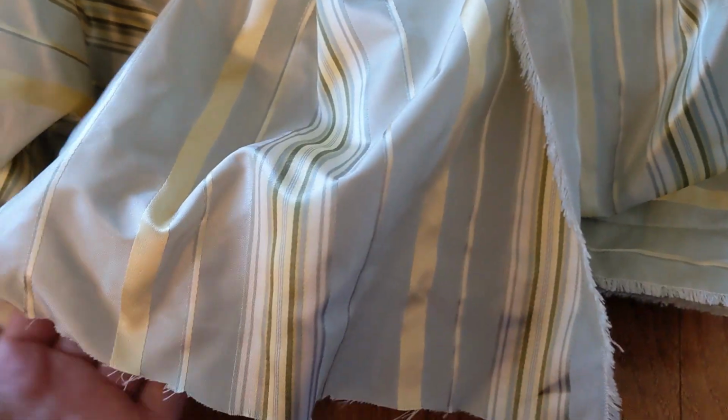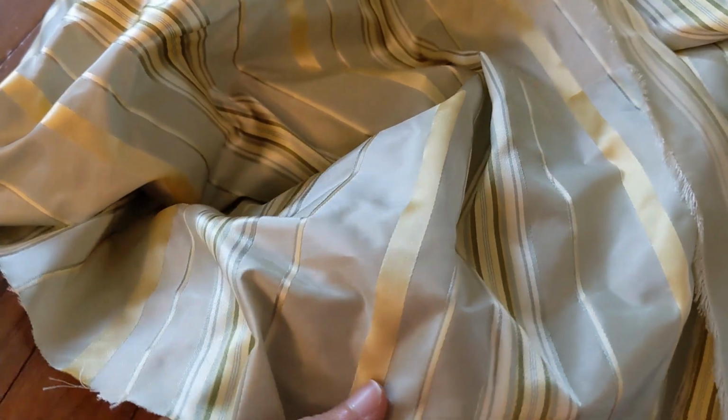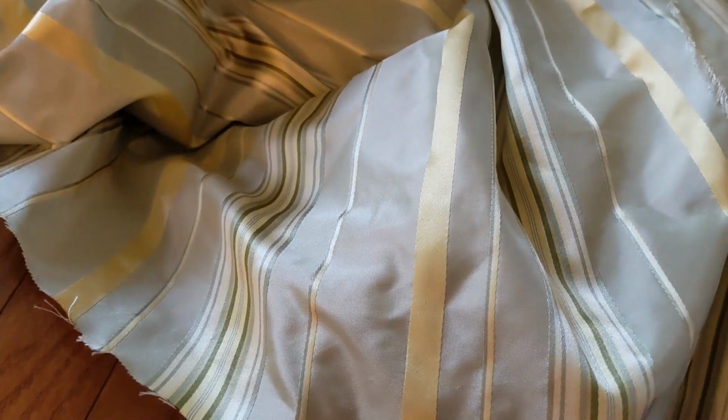So it is again like the gray one. I don't know exactly how well this will end up showing up on camera, but this is it in real life. It's kind of like a sea foam, kind of blue, a little bit green, with these gold stripes on it. It is lovely, and I just can't get enough of the sound. I just love it. It's gorgeous.